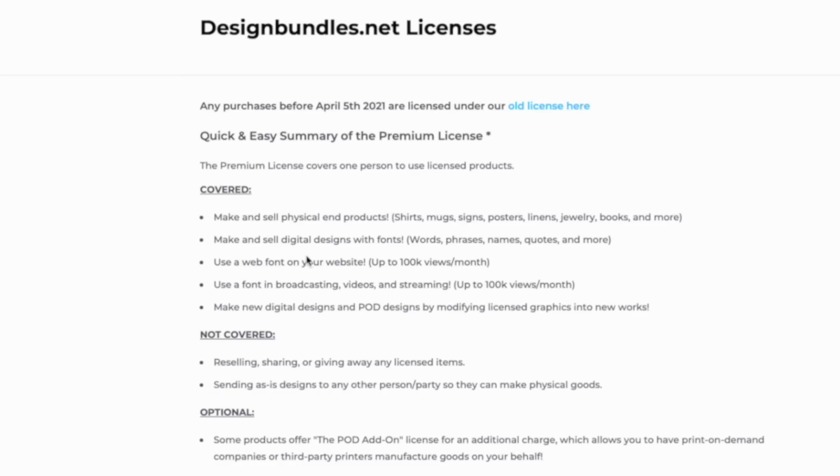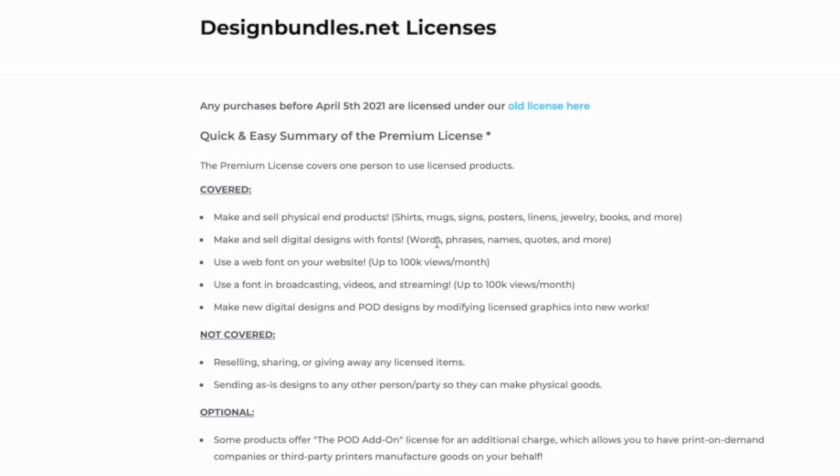You can make and sell digital designs using the words. So if you're going to use fonts, you can actually sell digital items, creating words out of those. You could create your very own SVGs using those fonts. The thing you can't do is resell these. Once you purchase these SVGs, you can't just resell them as your own, but you can definitely sell them on a finished product, whether you're making sticker sheets, transfer sheets, or cutting out the HTV and selling those. You could definitely do that as well because it is a finished product.